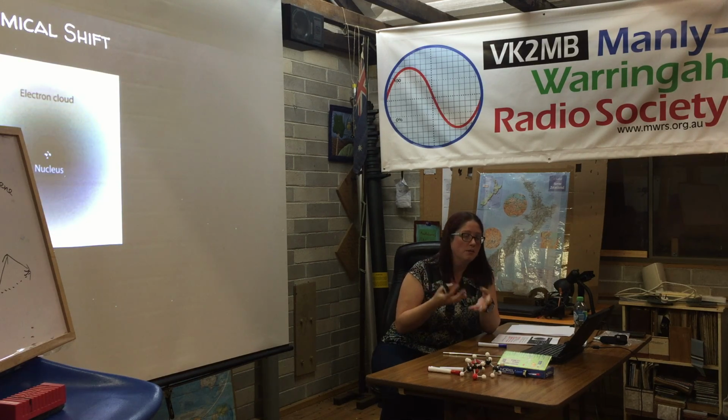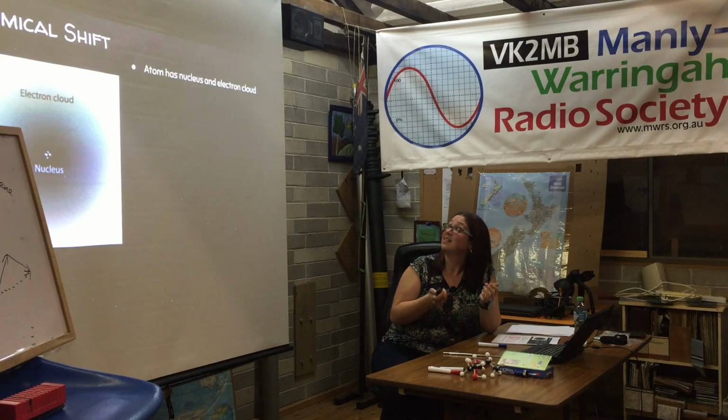These are not just bare nuclei. They have an electron cloud. There's a cloud of electrons circulating, and if you are putting these atoms in a strong static magnetic field, then these electron clouds are going to start to move. You've got charged particles in a field, they're going to start to move, and then they're going to start generating their own magnetic fields.